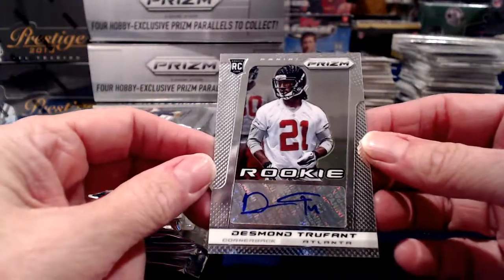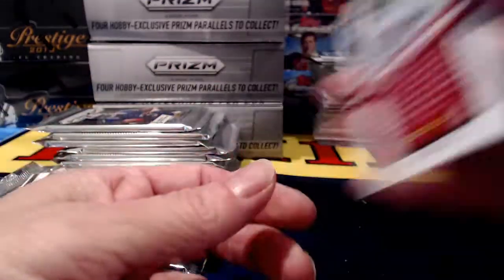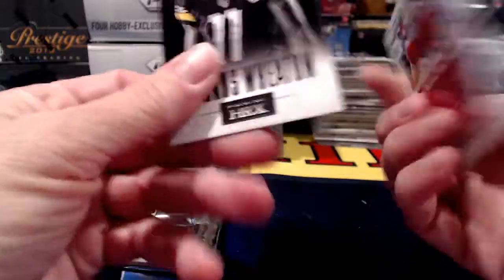There's a Desmond Trufant for the Falcons. I think we've pulled him a lot lately too, haven't we? Or am I just dreaming that? Maybe not, but I think we have.